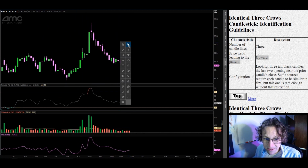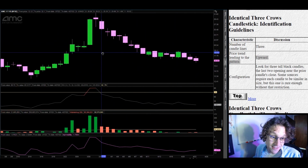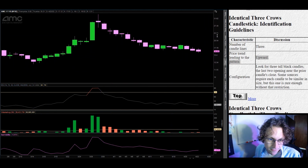But if you do a careful trendline study, you will see that there is an uptrend that precedes these three candles. What? Yeah, I know there is. It surprised me too because I didn't see it all this week. So I want to start by just starting my trend line, and I do that by finding the lows and the highs.